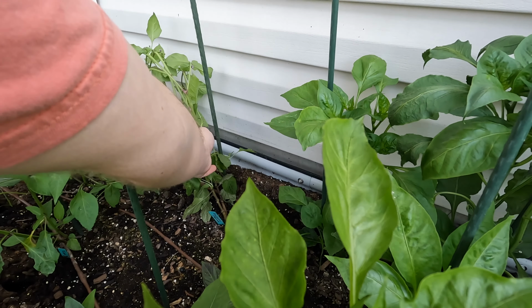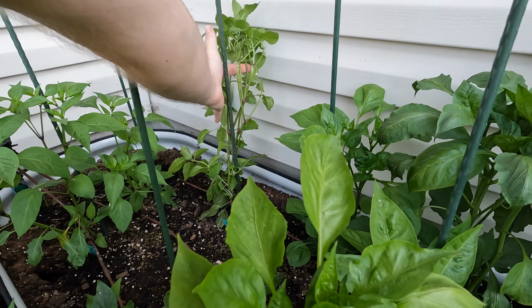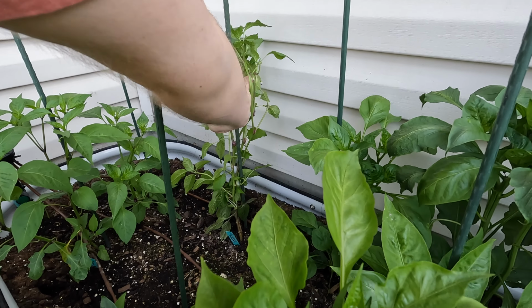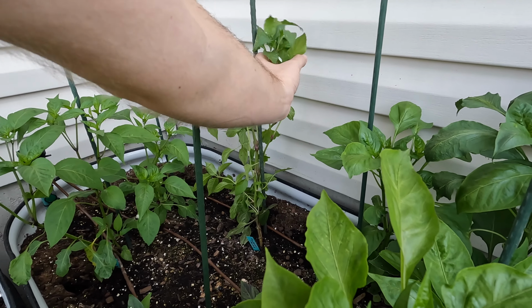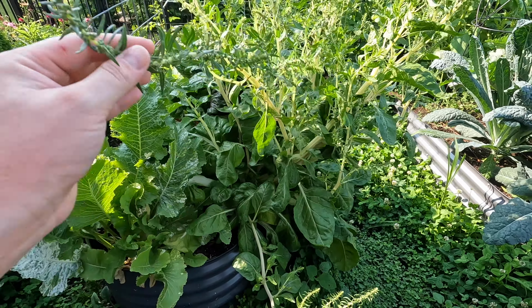Haven't been out here much this week because I had to do some traveling for work, go to a conference, and everything's looking kind of crazy. This has gone to seed. This is a collard, I think, and needs to be removed and cut back.